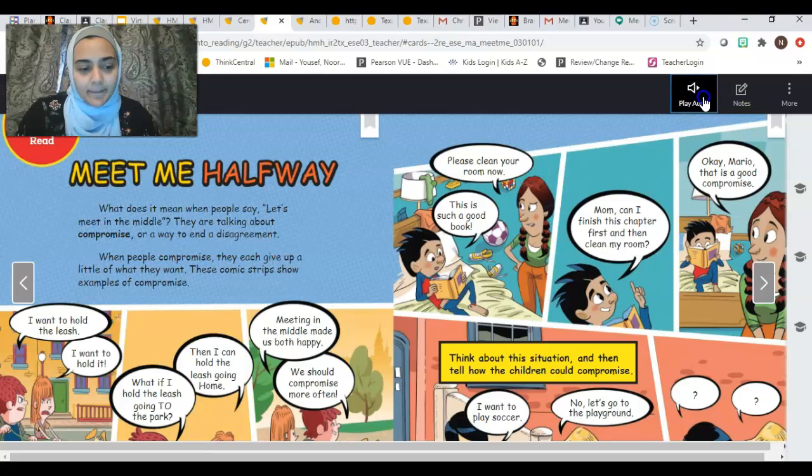Meet Me Halfway. Short read. Meet me halfway. What does it mean when people say, let's meet in the middle? They are talking about compromise, or a way to end a disagreement. When people compromise, they each give up a little of what they want. These comic strips show examples of compromise.